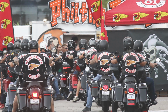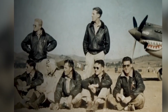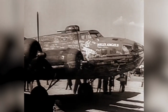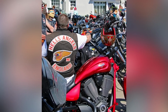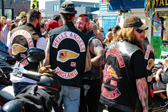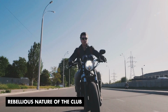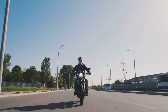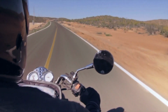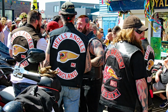When the Hells Angels Motorcycle Club started up in the late 1940s, many of its members were World War II soldiers who wanted to get a rush of adrenaline in peacetime. At that time, surplus bikes from the military were easy to find and didn't cost that much. Harley-Davidson motorcycles in particular were great for the rough and rebellious nature of the club because they were cheap, had strong engines, and were built well. Members of the Hells Angels who wanted to ride with the group could join through these motorbikes.